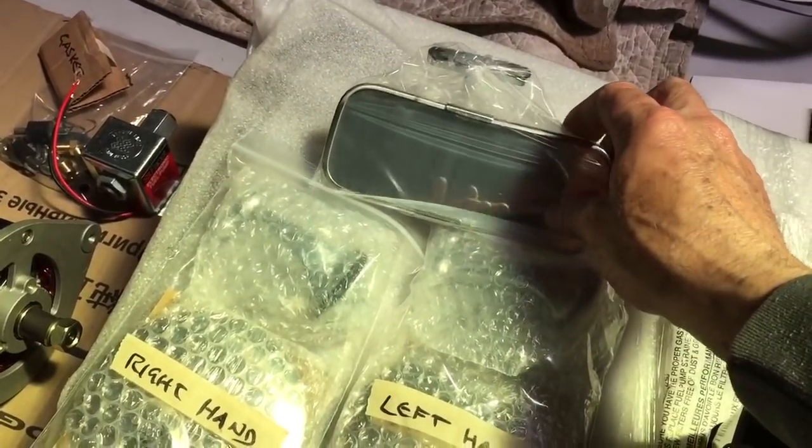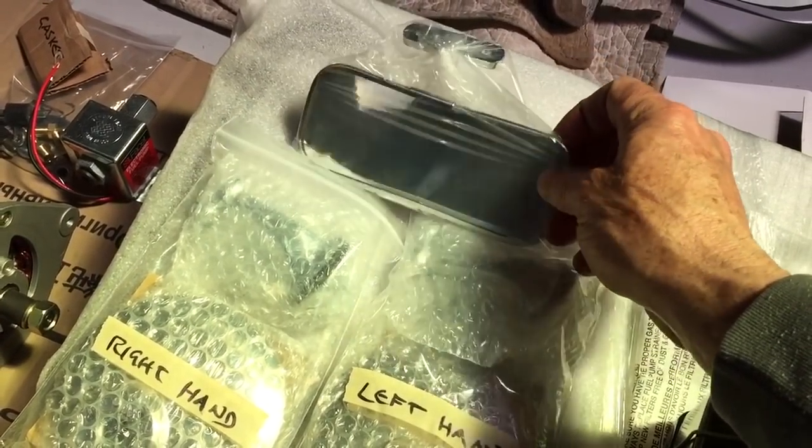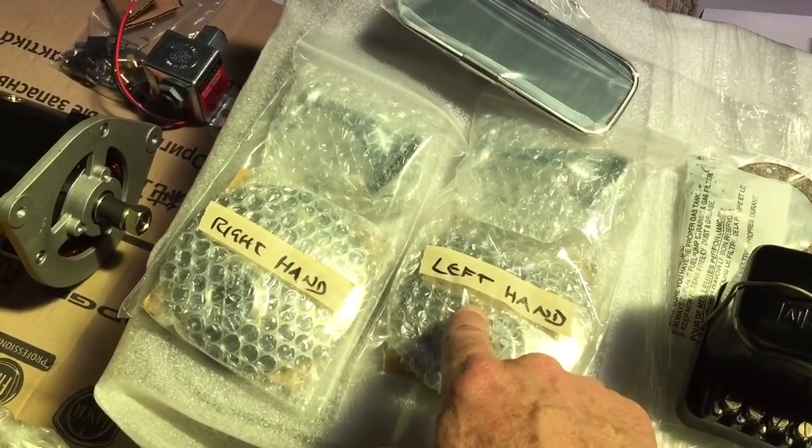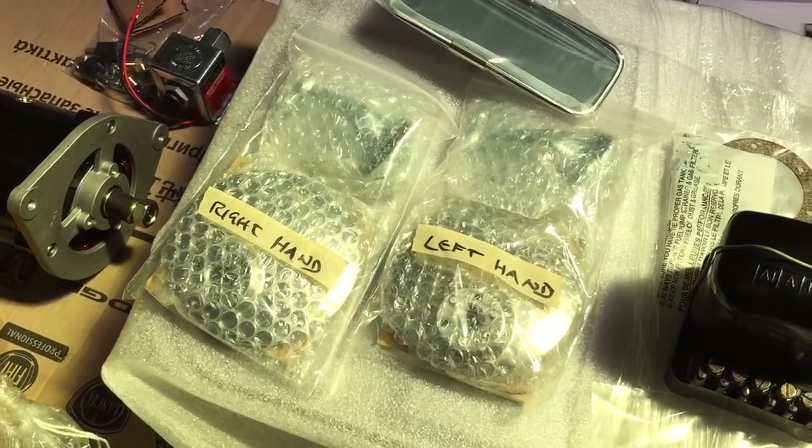We have a larger set of mirrors here. This is a slightly larger dash mirror that I like a lot. It makes it a little bit easier to see what's behind you, and then these are the windshield stanchion mirrors.